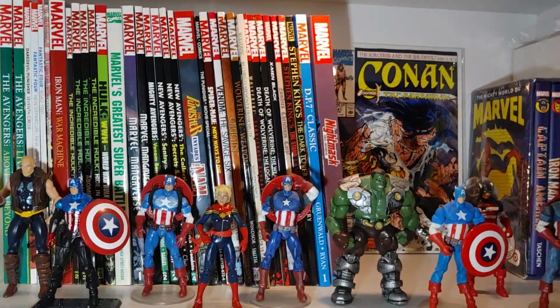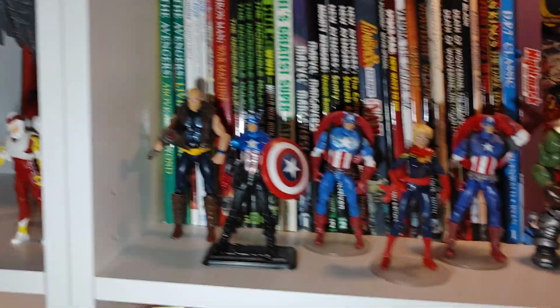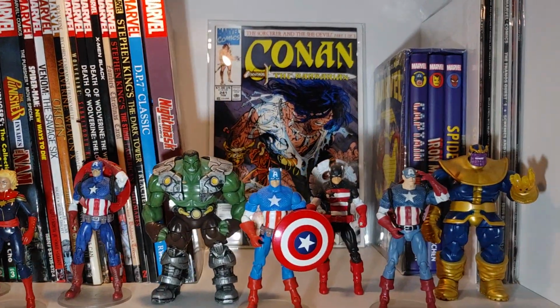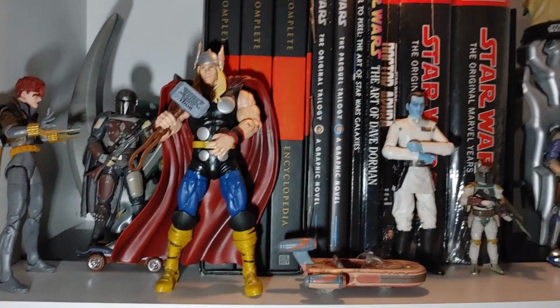Some softies, and I try to keep a couple. I don't know if you noticed there, had that Batman cover. So I'll keep 1 or 2 comics there because, again, that's how I started. I started with the actual comics, with the floppies. And we're on the last one.